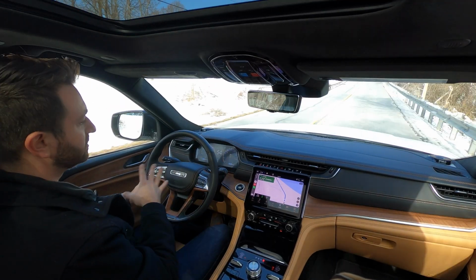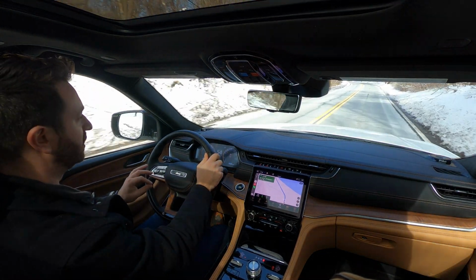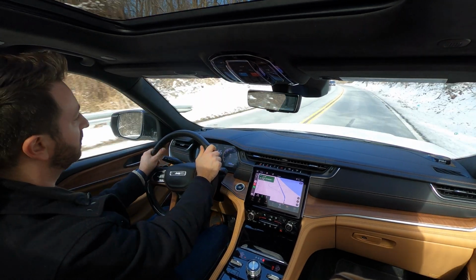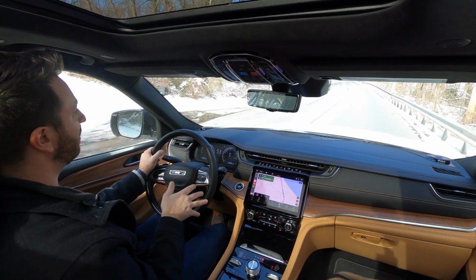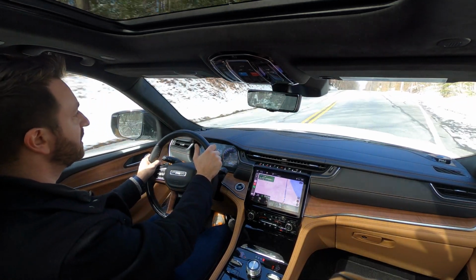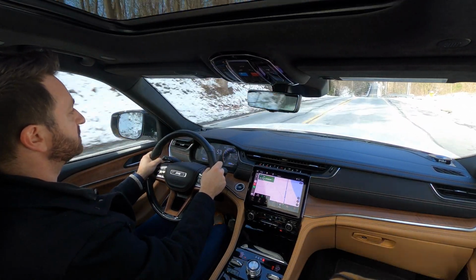The ride, obviously this one has the four-corner Quadra-Lift air suspension. The ride in here is very good. I would say the ride is one of the top qualities of the Grand Cherokee L if you get this Summit Reserve or any others with the air suspension. Obviously if you get the steel springs, I can't tell you how that is by comparison because I haven't driven one. But this ride is really, really nice. And then having the toggle right here to adjust height up and down is a really nice perk.